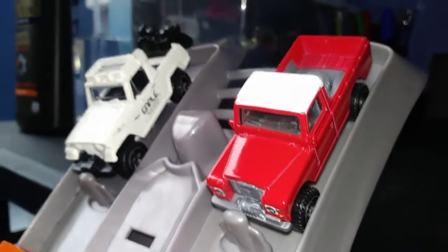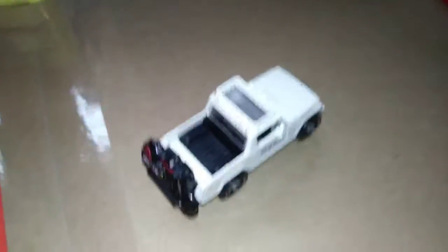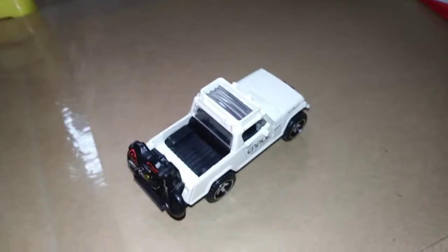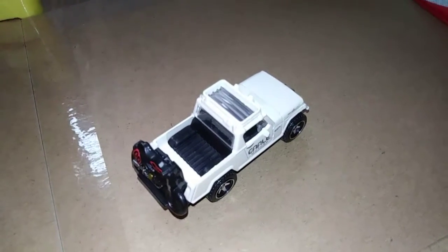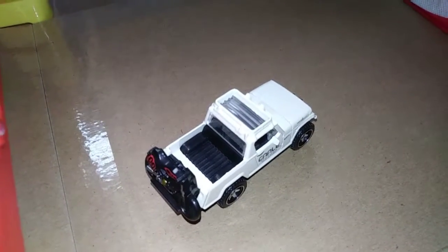Alright guys, here are your next two. Alright, the '67 Jeepster Commando gets the win. There's going to be like a teal-ish green recolor coming in. I believe it's going to be the J case. So are you all going to pick up that one?